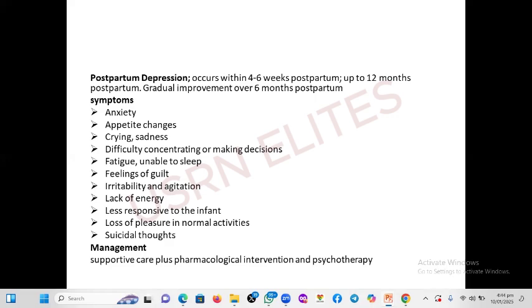So for depression patients, anxiety is going to be there. The patient is also going to exhibit some form of appetite changes, crying, sadness, difficulty concentrating and making decisions, fatigue, and being unable to sleep. Because of insomnia, the woman will wake up fatigued, then feelings of guilt, irritability, and agitation. They also have lack of energy and less responsiveness to the infants. They might even want to kill the infants, okay? And loss of pleasure in normal activity. That was what I was trying to explain with the football and other activities. And if the person is also showing signs of suicidal thoughts, it should tell you that this person is probably exhibiting postpartum depression.